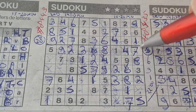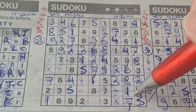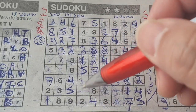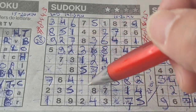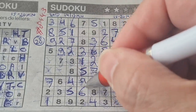One box left in the last column for the number. 1, 2, 3, 4 is missing. 4 in this row, 4 in the row below, so in the last row, the only place left for the 4 should be there. 2 missing numbers in this big square. 1, 2, 3, 4, 5, 6 is missing. 7, 8, 9 is missing. 6 and 9. We have a 6 in this row, no 6 there. 6 should be here, and then 9 goes there.